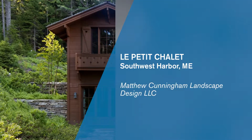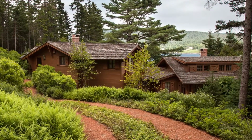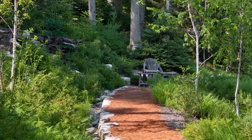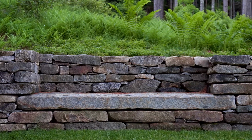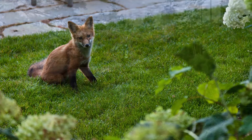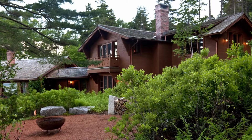Le Petit Chalet by Matthew Cunningham Landscape Design. A context-driven, durable design heals a devastated historic property within Acadia National Park along the west edge of Somes Sound on Maine's Mount Desert Island. "This is a historic home that was restored, and they stuck with the spirit of the place. It's natural. The scale of the place is fitting," lauded the jury.